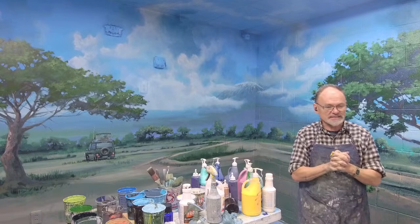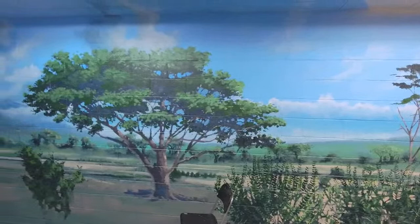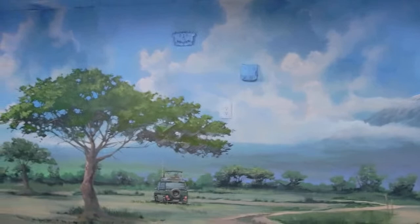I'll give you a quick glance around this room since we're here. So this is a Sunday school room for, I think, 2 to 4 year olds. And you might wonder why they picked the Serengeti. I don't really know why myself, but that's all right, I like it. Even more than that, I like that they chose to go with representational or realistic artwork.